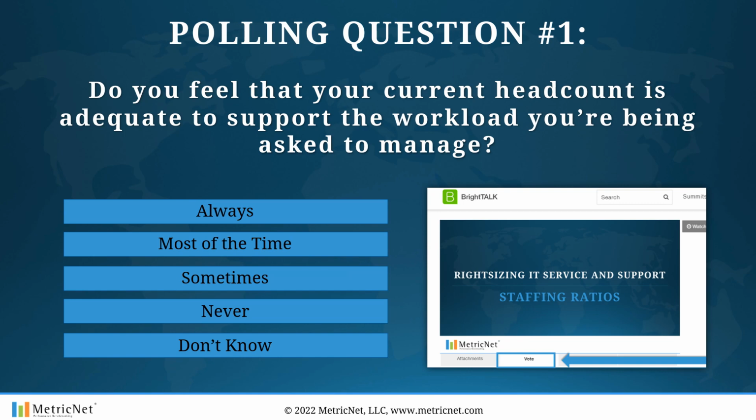Most of the time, sometimes, never, or don't know might apply if you're not affiliated with a service desk or a desktop support organization. So I'll give you a few seconds to answer this poll. Do you feel that your current headcount is adequate to support the workload you're being asked to manage? If you'd weigh in on that, that'll give us some interesting insights into how this particular webcast group is feeling, and we'll true that up against what we see in the industry in the benchmarks that we do.